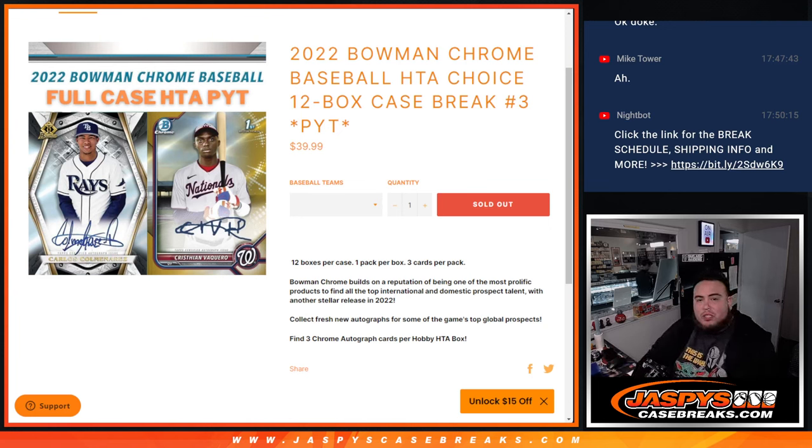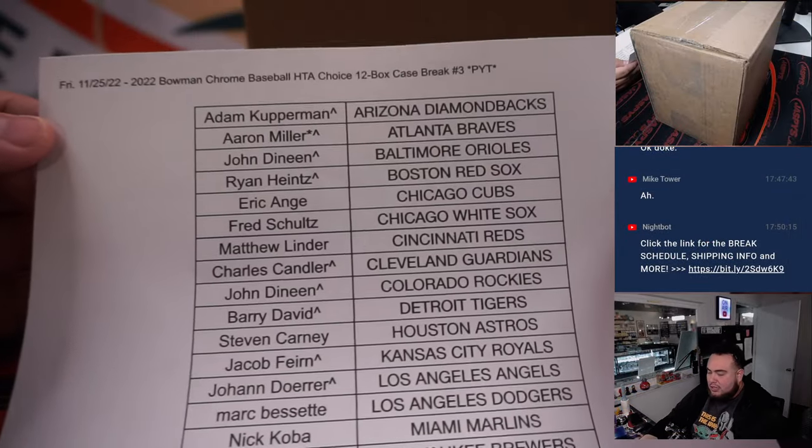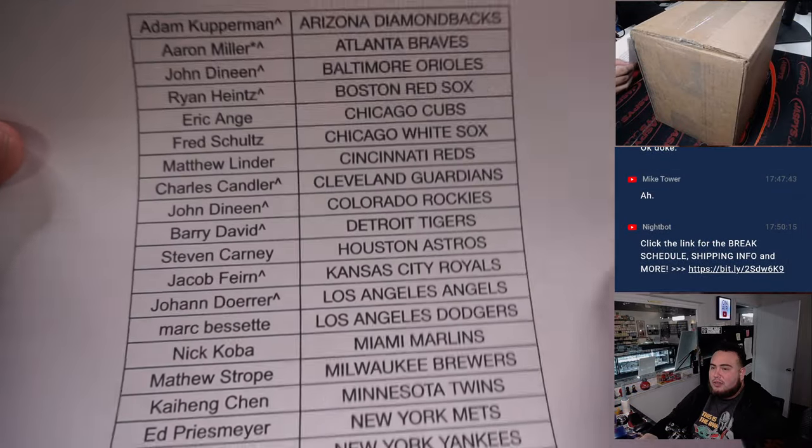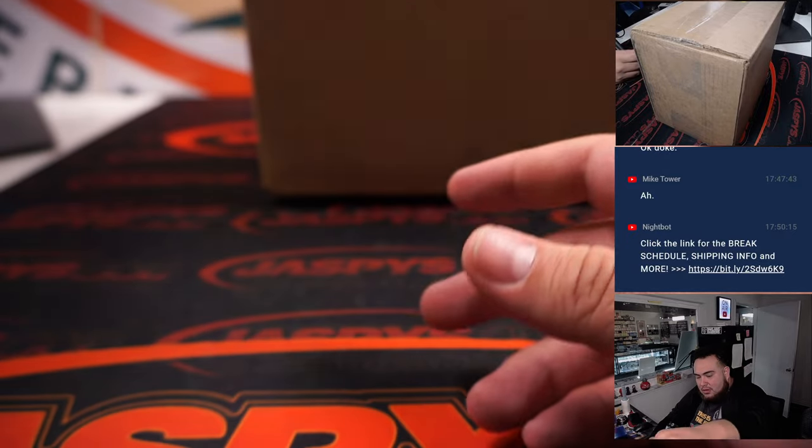We just sold out 2022 Bowman Chrome Baseball HTA Choice 12-box case break. Pick a team's number 3. And here we go, guys. So if you have a little character sign, that means you won those from a team random. Everybody else bought in straight up, so good luck.